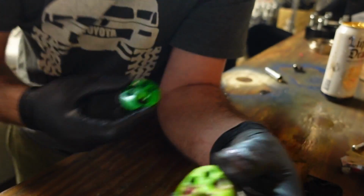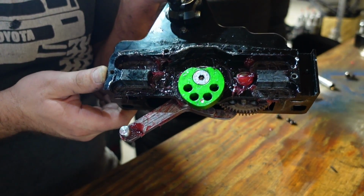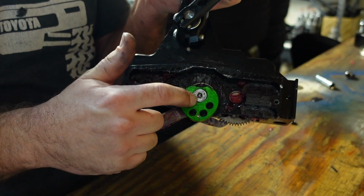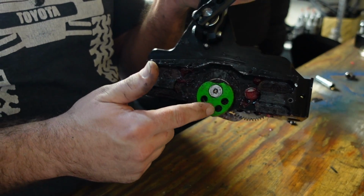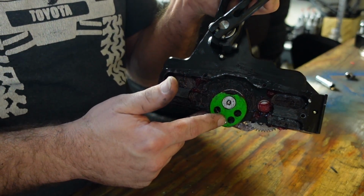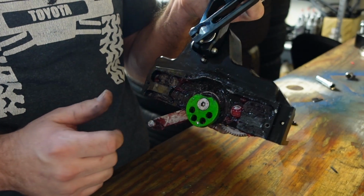I hope it works. Alright, so new cam is installed. You can see the little dot. One thing I forgot to mention, when you take it apart, make sure this is in the same location as when you took it apart. My shifter was in neutral. This is where it was. I had to go back and look at the video just to be sure. But now we can assemble the shifter again.